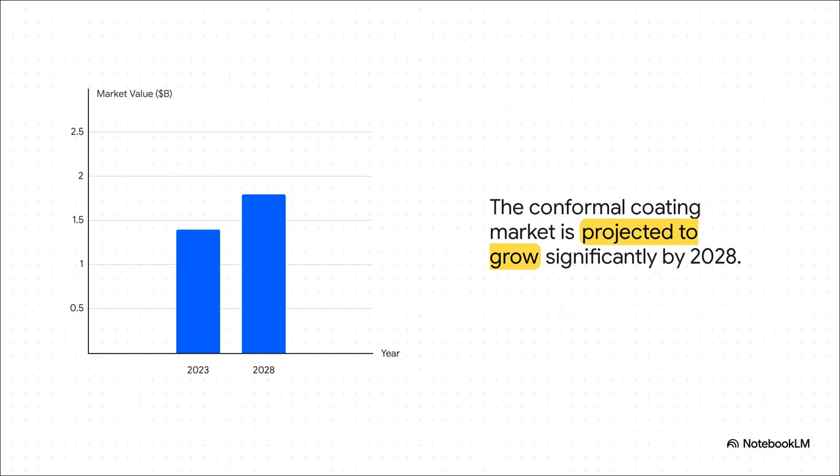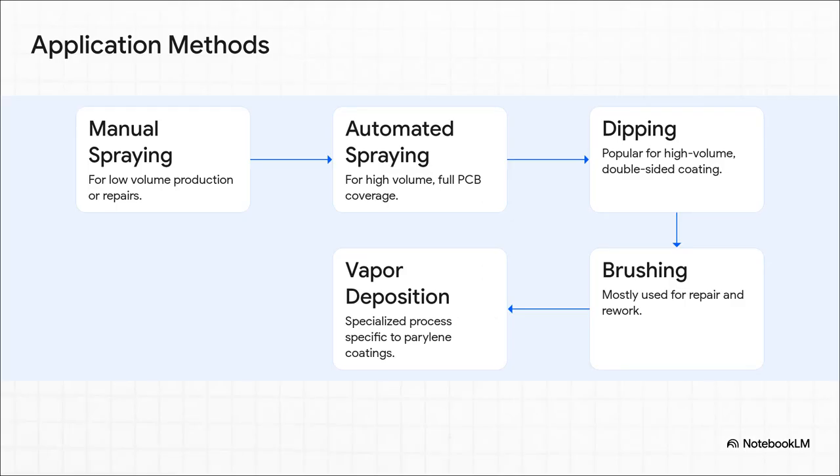And making electronics last longer, that is big, big business. The market for these coatings was already at $1.4 billion in 2023, and it's expected to hit $1.8 billion by 2028. A lot of that is driven by industries like automotive and aerospace, where failure is just not an option. So how do they actually put this shield on? Well, there are a bunch of ways. You can do it by hand with a spray can for small jobs, or have robots do it on huge assembly lines. You can even just dip the whole board. The method really just depends on how many you're making and how much protection you need.